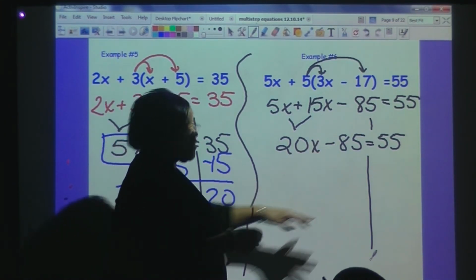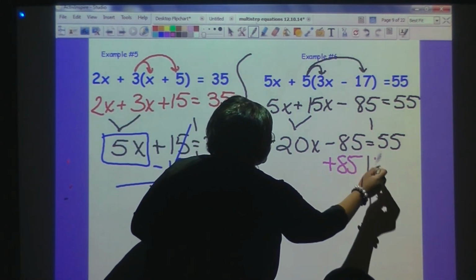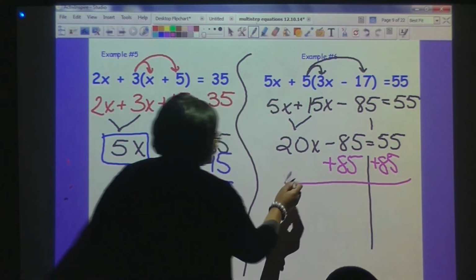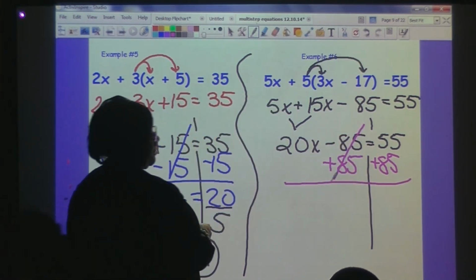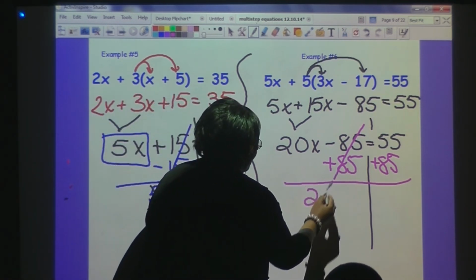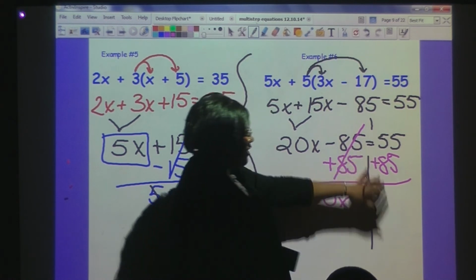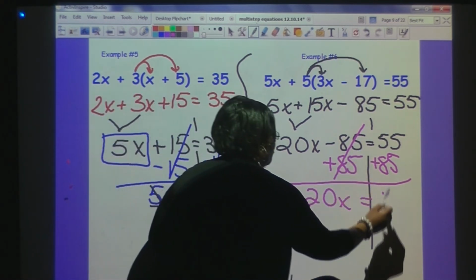Okay, you want to do the opposite, add the opposite to both sides, so add 85 to both sides. So what happens here? It crosses out, it cancels out. So I'm left with my 20x equals, what's 55 plus 85? 140.